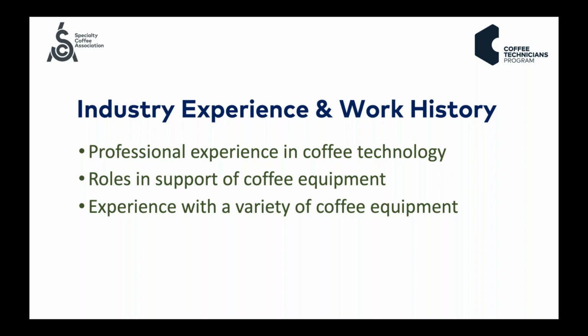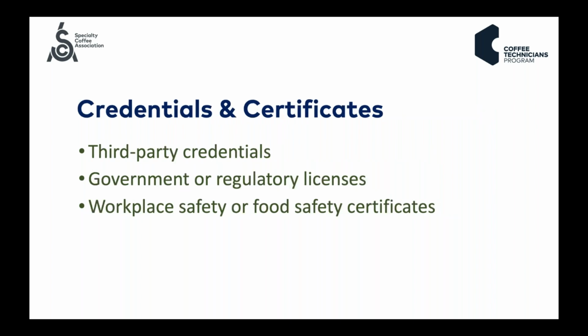And do you have experience with a variety of coffee equipment? In this curriculum, there are requirements to teach on different types of equipment, from heat exchanger machines to multi-boiler machines to different styles of batch brewers and those things. So having a wide knowledge and professional experience with coffee equipment is definitely something that will score good points on this application. Credentials and certificates.